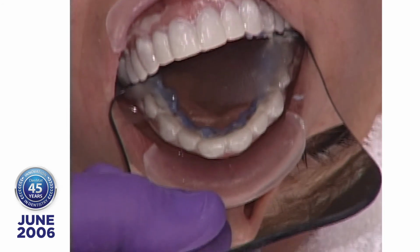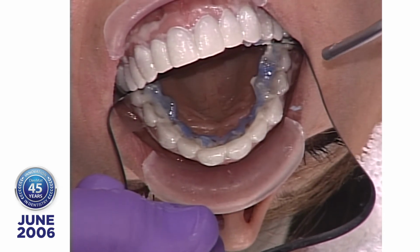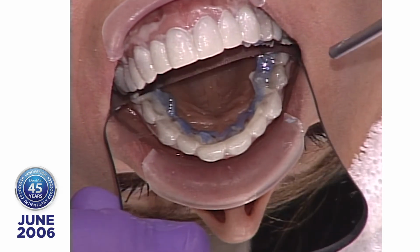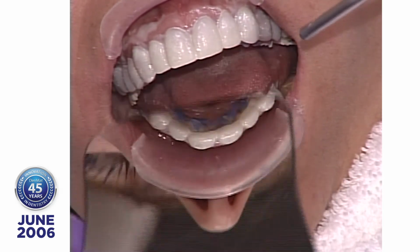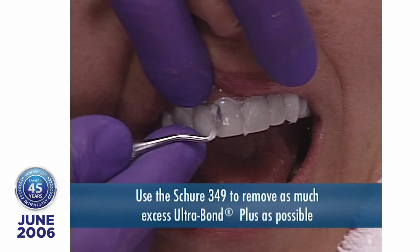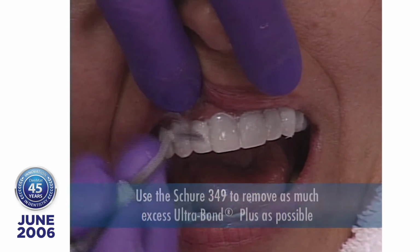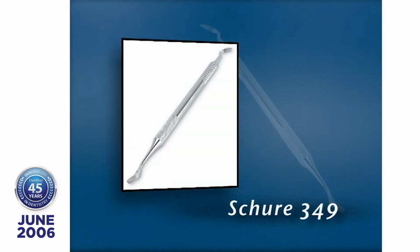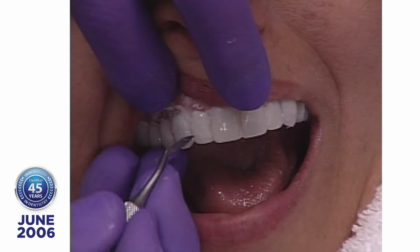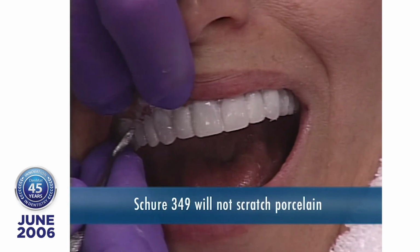Let's see, blow that little air on that. And then look at the lingual side here. Wherever you see that excess in there, it's set before I could brush it away. And that really isn't too bad. Now I have to do all this work. This is where a good RDA comes in, or your hygienist comes in, because you use the Shure 349 like a scaling instrument, but never use a scaling instrument on the porcelain. And the reason is that you'll scratch the porcelain.